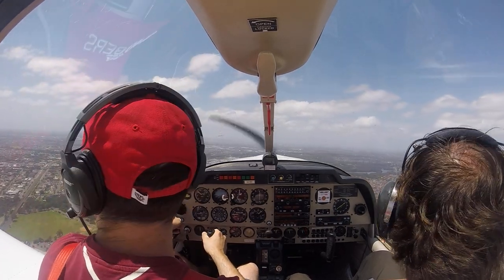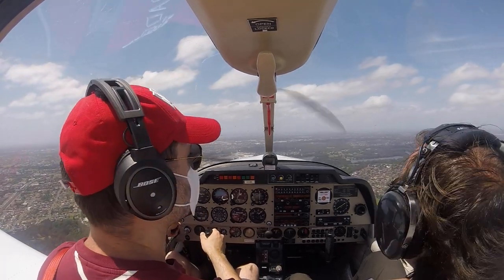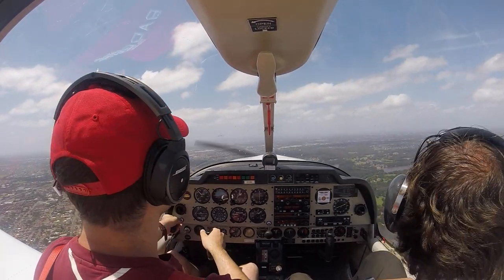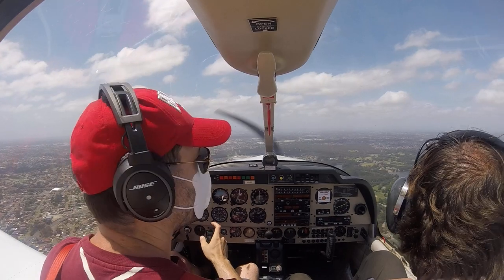Thanks. Cherokee November Romeo Hotel is at Prospect, 1,500 feet, inbound with information Foxtrot. November Romeo Hotel, Bankstown Tower, join final runway 11 left, report established 3 miles. Join final for runway 11 left, November Romeo Hotel. India Sierra November, runway left, clear to land. Clear to land, runway left, India Sierra November.